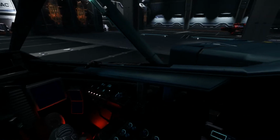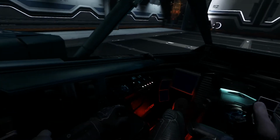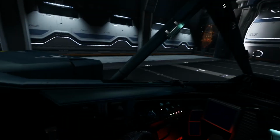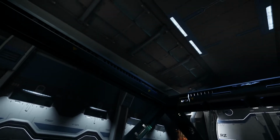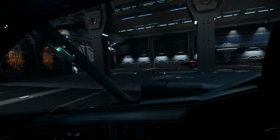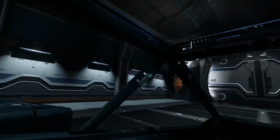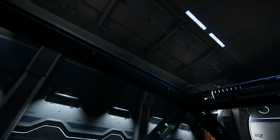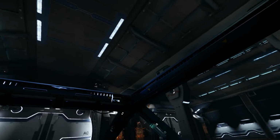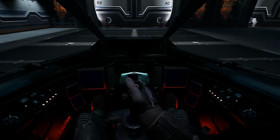So we can see around the cockpit here, everything looks fairly cozy. Not a huge amount of room, but there's a fairly good view all the way around. It's not as uninterrupted as some of the other spacecraft I've sat in, such as the 300 series and the Avenger. But you can still have a good look around, and I think it looks really smart, really smart.